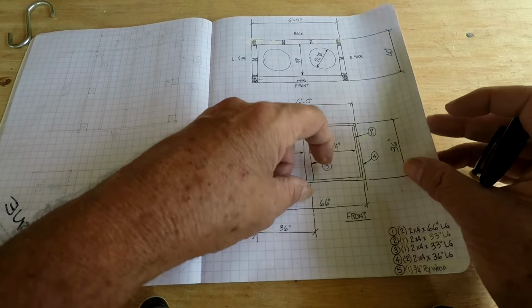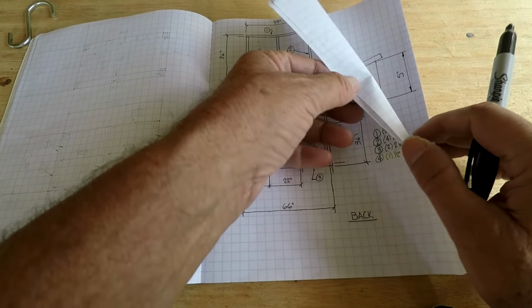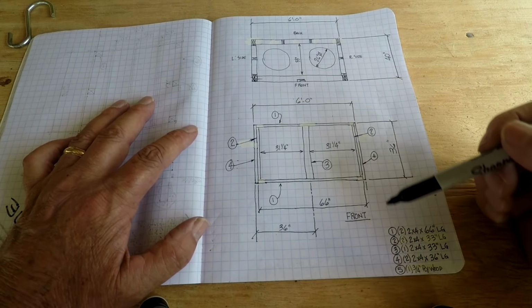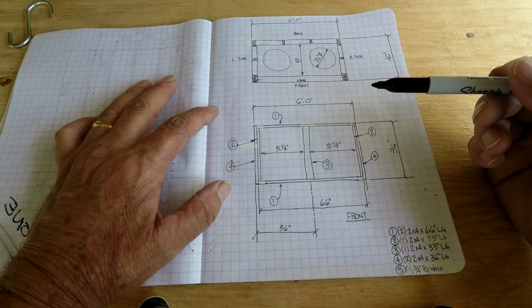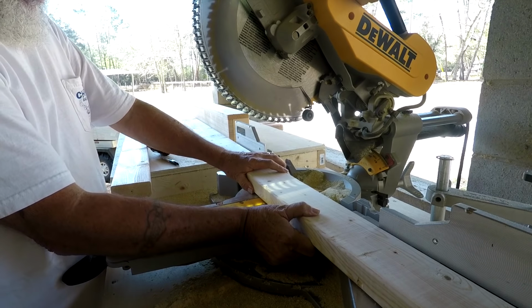I'll build these individually, each side. And at the end, after I get all the 4 sides prefabricated, then I'll assemble them together. I'll put the siding on it. I'll paint it. Then we'll take it over to the platform and we'll mount it up. So let's get this show on the road.